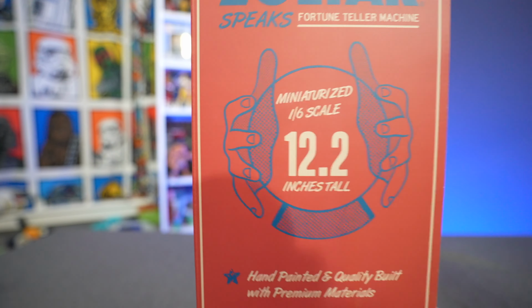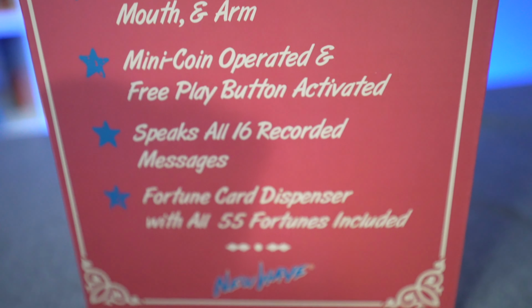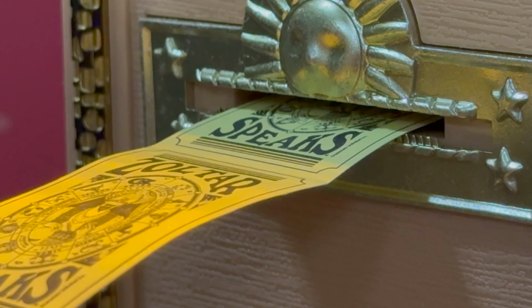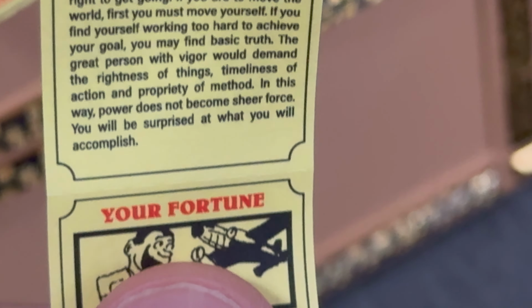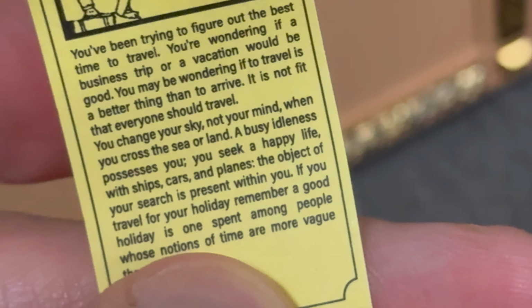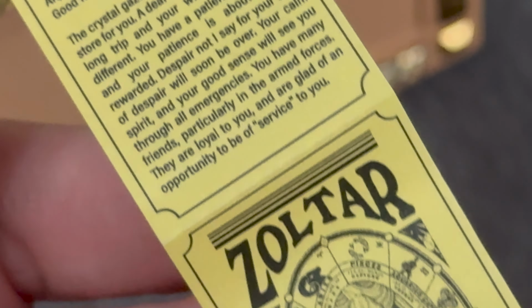Keep in mind this is a 1/6 scale, so you see right there 12.2 inches tall. However, it does have all the normal bells and whistles that you would expect. It dispenses tickets, it takes coins, has all the fortunes that you would absolutely know and love if you're familiar with the Zoltar machine. Specifically, you got 55 different printed ticket fortunes as well as the 16 verbal phrases that Zoltar is pre-recorded to say.